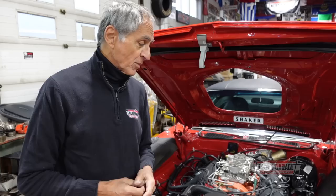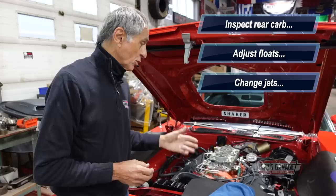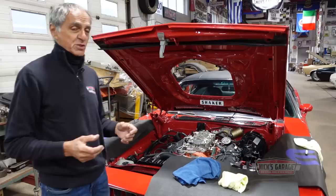So we took apart the rear carburetor. We worked on the floats that were too high. We did some jet changes. We looked at the butterflies, to make sure they're working well, and so forth. So we noticed that the spark plugs were black, so we had to order some spark plugs. I got some this morning, and I wanted to continue on the car today. We're going to show you guys the car later on.